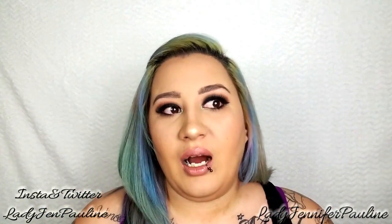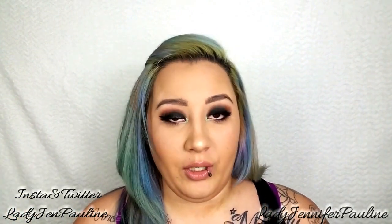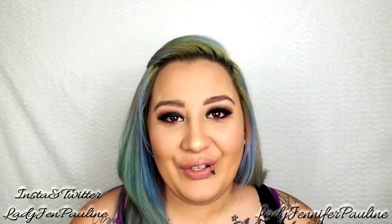As you guys know, I do have combo skin. I have a very oily T-zone, and then I do have some dry patches around the outer parts of my face. I have found, though, that as long as I use a pore filler and a mattifying primer before I use these, I still get that dewy effect without looking oily or greasy, which I know is a big concern for a lot of people. These also did claim to be 24-hour wear proof. I don't know, I've never tested it, I've never worn makeup for that long.